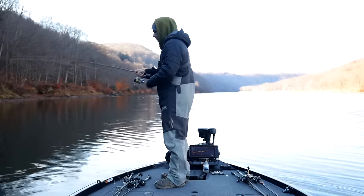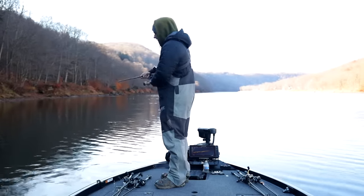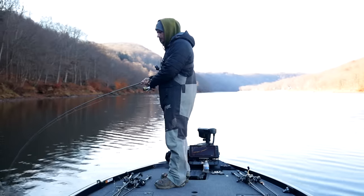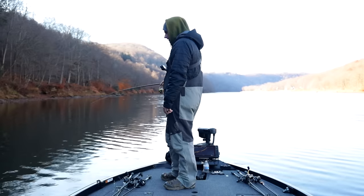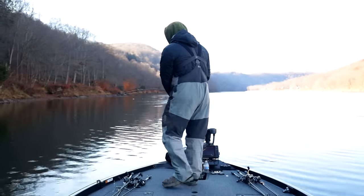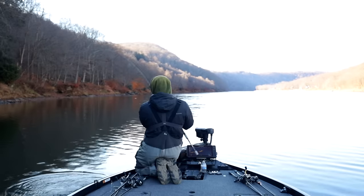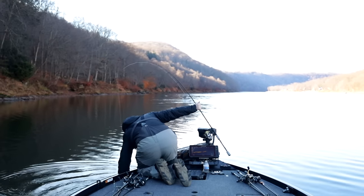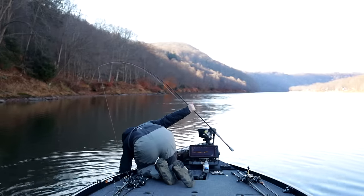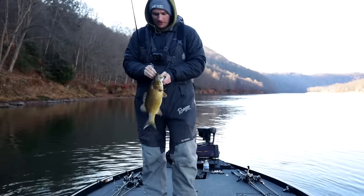I'm gonna loosen my drag before I get him up here and he takes off. That's a decent fish. Now we're starting to catch some. It's taken all day to figure them out. As soon as you find that big boulder, they're just sitting right on it. Come here, dude. Look at that. It's another good, nice fish.